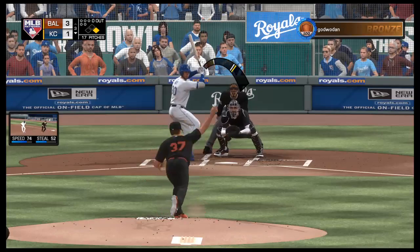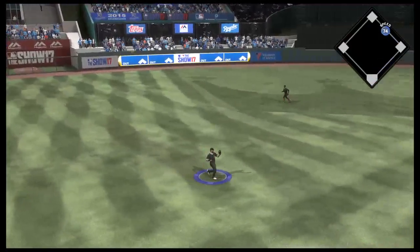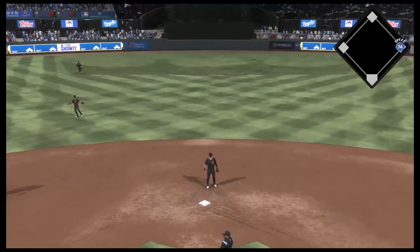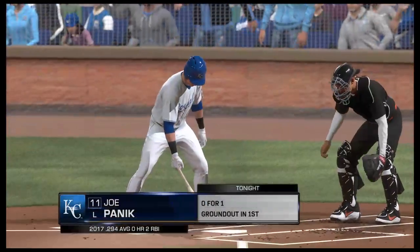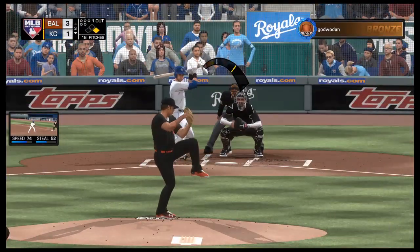He's ready. Here's the first offering. Now a flare out to left center. Calling for it, Rosario. 1 out. Striding in once again, Joe Panik. 0 for 1 with a run batted in thus far.